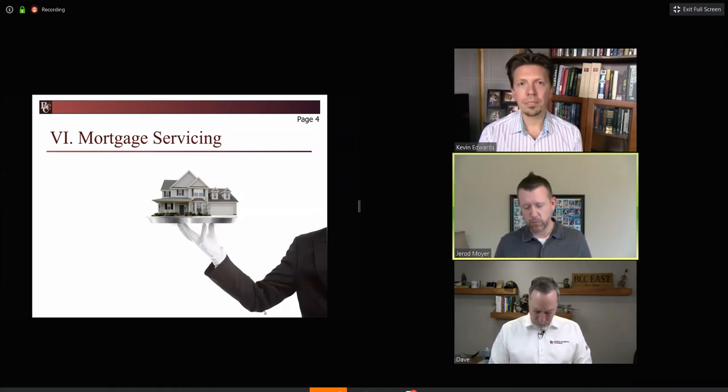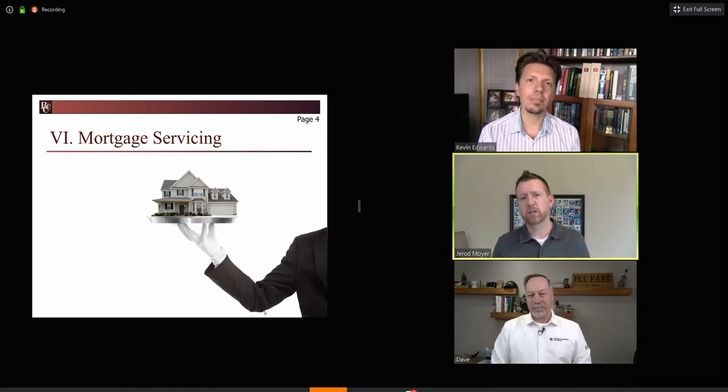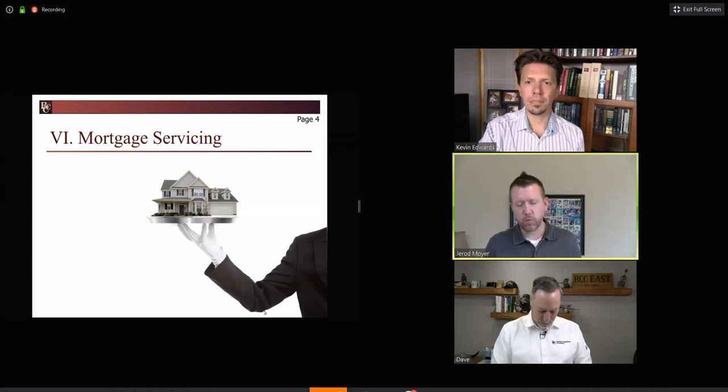Now, the next 2, really 3, go together. These 3 rules were written to help borrowers who have loans that are secured by their primary residence, yet are struggling to make payments, stay in their homes. And the expectation is that you will be doing as much as you can to enable that, to help the borrower who's struggling to make their payments keep and stay in their home. So the first one is early intervention, and it works like this.